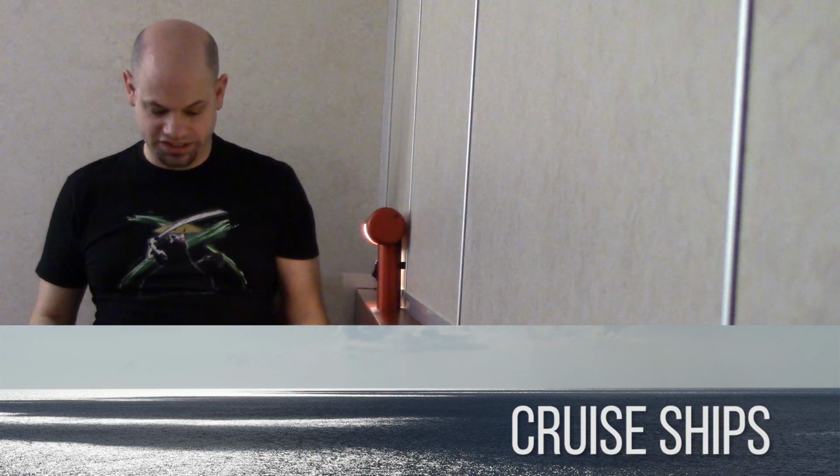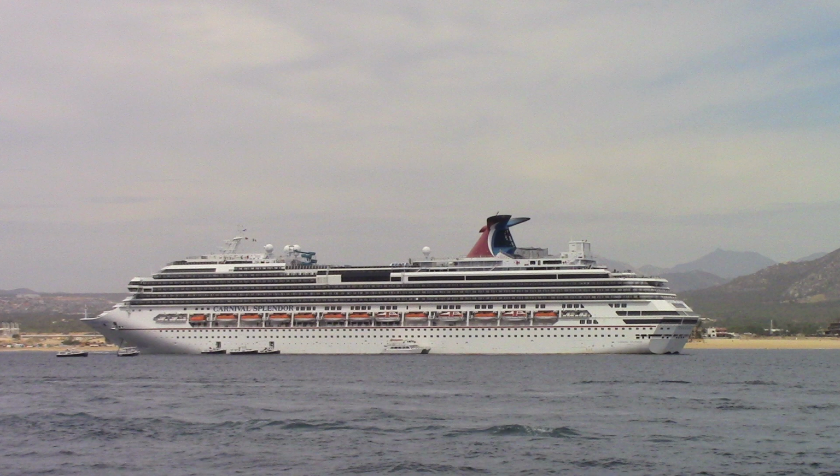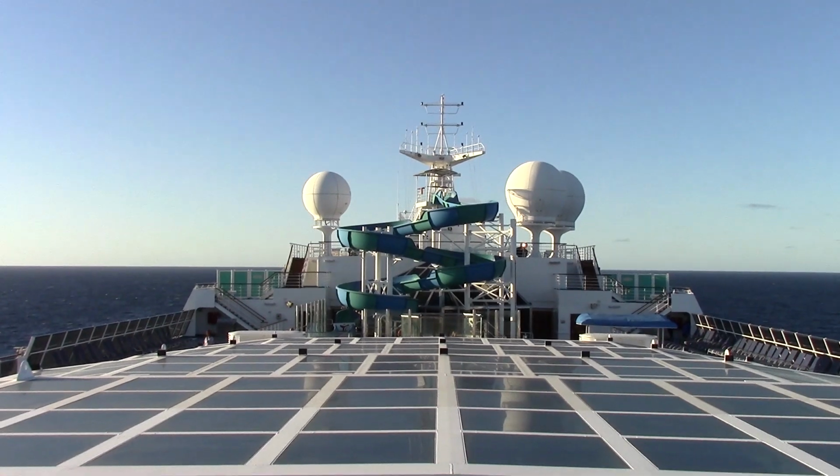There's also the remaining ones. You also have your Conquest class, which I find to be very similar to Triumph. I still need to work on exactly how to notice one from the other and appreciate the differences. You've got your Splendor class, which is a class of a single ship. The Splendor is a unique ship. We've done some videos on the Splendor. We've sailed on her. We've talked about her. But she is one of a kind.